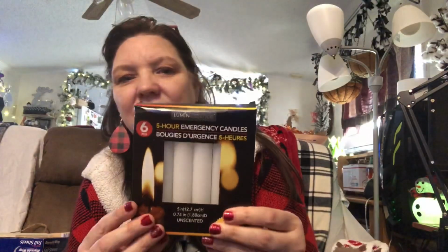So this is good to have. I got them because they're nice and chunky. I like how big they are. So I thought that would look really cute. And I did pick up another pack of lights.